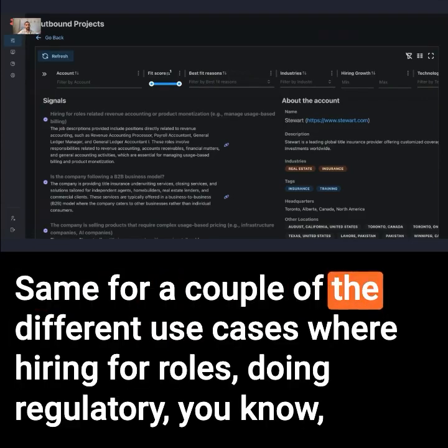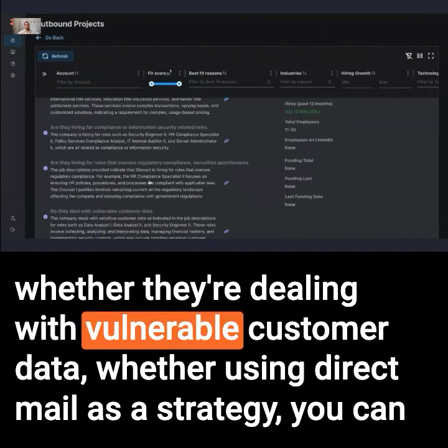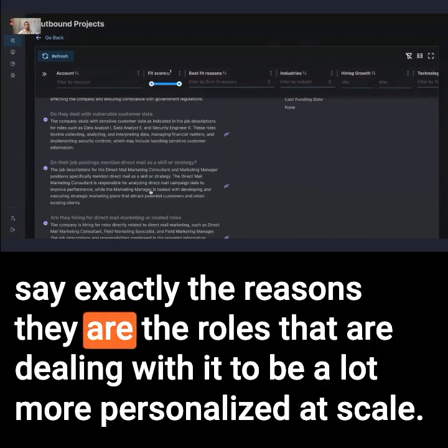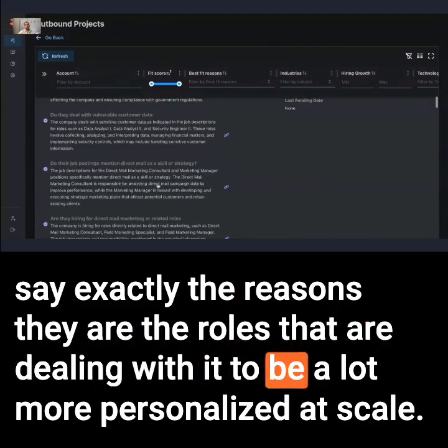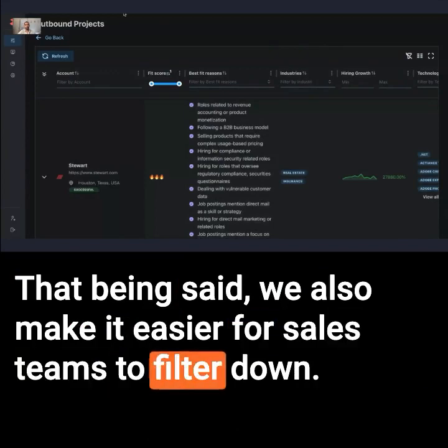Same for a couple of the different use cases where hiring for roles doing regulatory, whether they're dealing with vulnerable customer data, whether using direct mail as a strategy, you can say exactly the reasons they are, the roles that are dealing with it, to be a lot more personalized at scale. That being said, we also make it easier for sales teams to filter down.